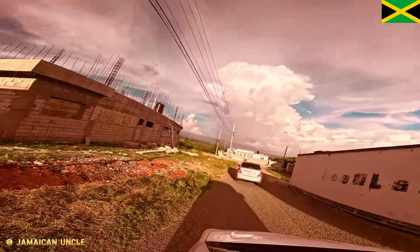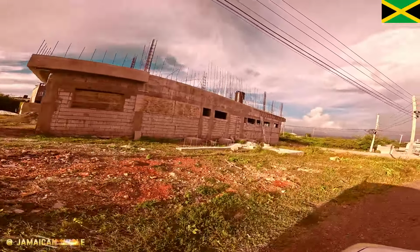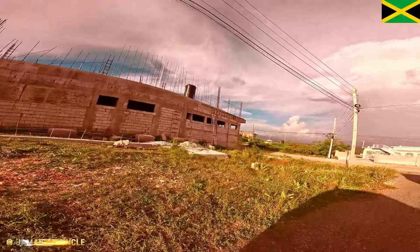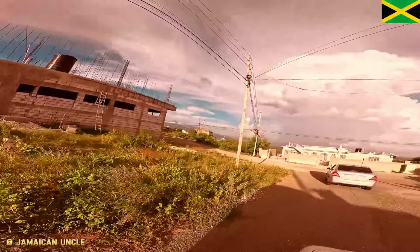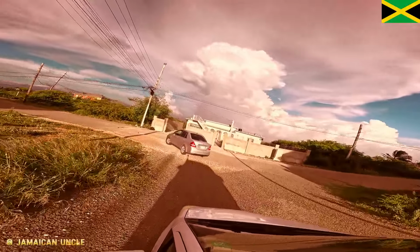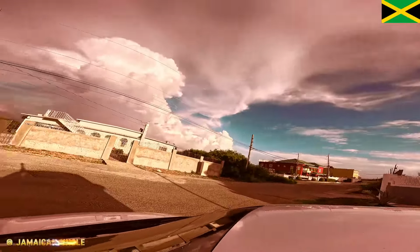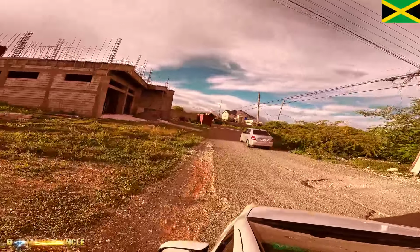This is another one that they're just building over here. You see? It's just gone to the second floor. You can see that they're going to put another floor right there. Yeah, man, you can't beat this. This is nice. I'm giving you a tour. Giving you a tour in Hellshire Beach. Can't beat this.